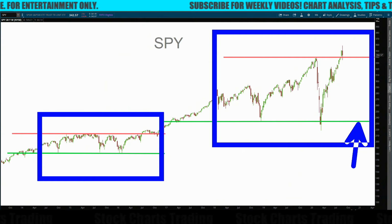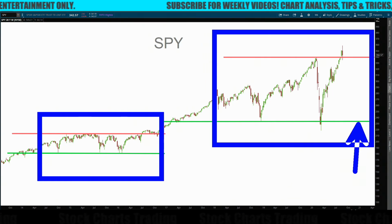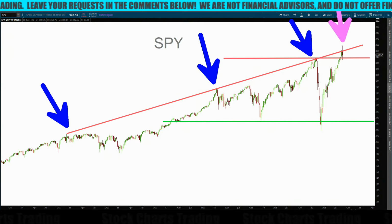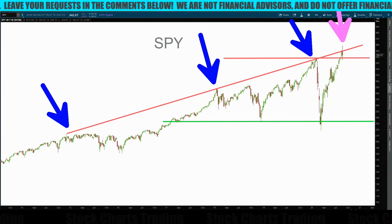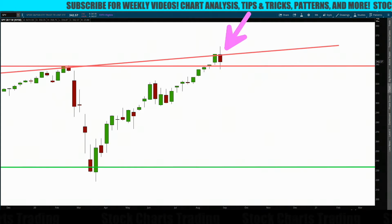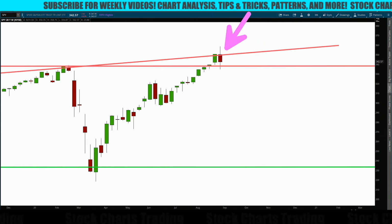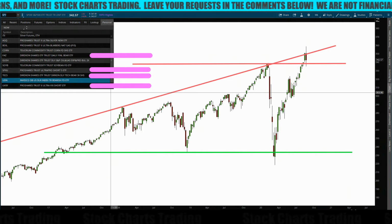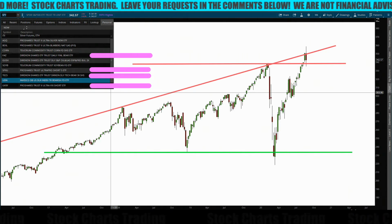Then we would assume that this support level is where price is going to come back to based on results. We've already seen the resistance of this SPY line here. Price came up into it, and now we have a bearish engulfing candle right up against these 2 resistance levels. So I'm going to go through each one of the trades I'm in, and I'm going to show you how I'm going to trade them in the future.